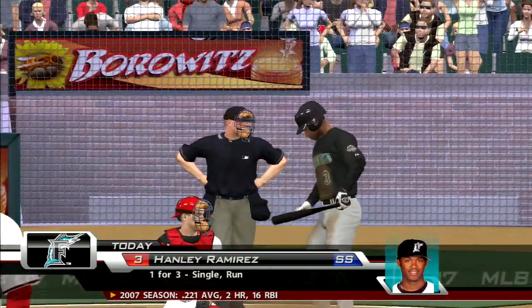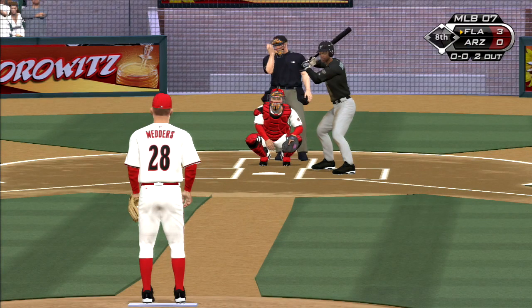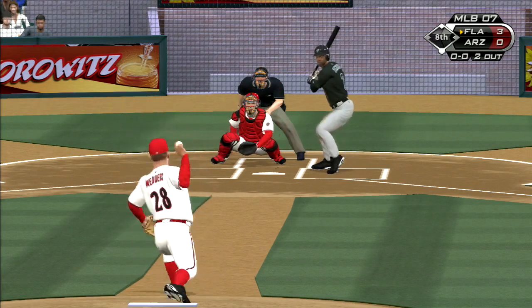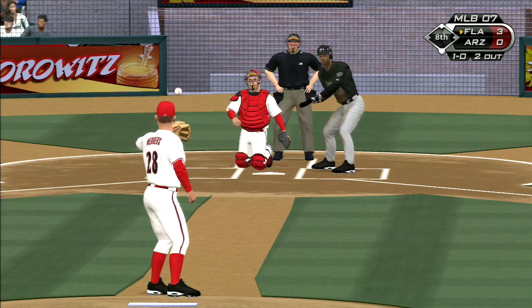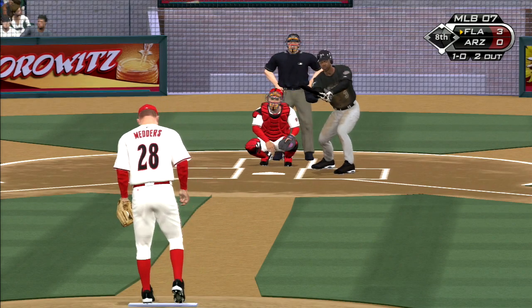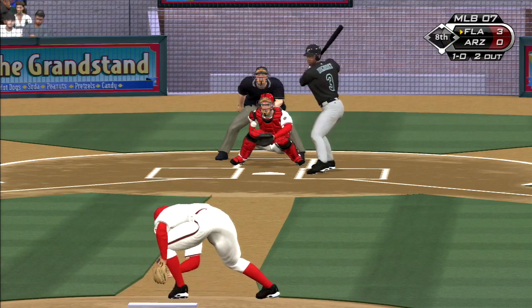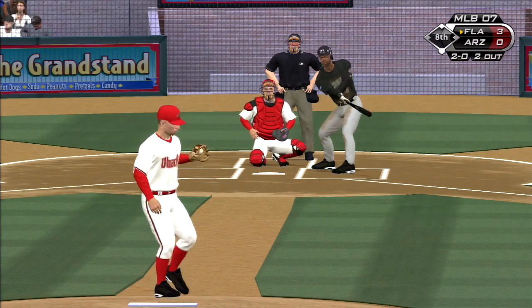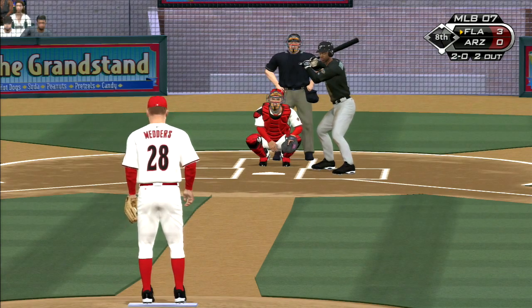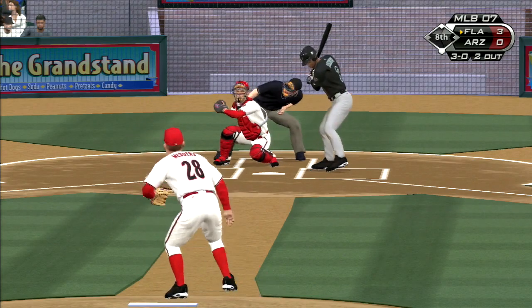Hanley Ramirez will get another crack, 1 for 3 thus far. And this is just off the outside corner for a ball, 1-0. 1-0 pitch now. And he misses low with it, 2-0. That thing's moving pretty good at the end. And there's ball 3.